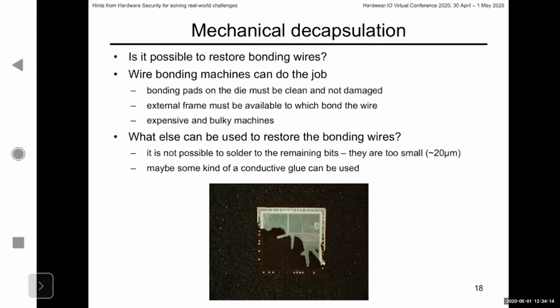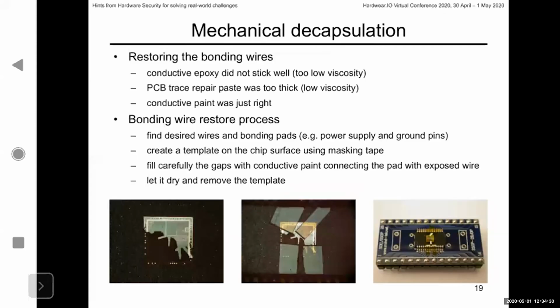The question is, what else can be used in a restricted environment? Is it possible to solder to the remaining bits? Well, it's not, because they're too small, about 20 micrometers at most, or maybe some kind of conductive glue can be used. And that's what I was trying to do. I tried conductive epoxy. That didn't work because it didn't stick very well because of a very low viscosity. And there is some PCB trace repair paste, and that again didn't work because it was too thick.